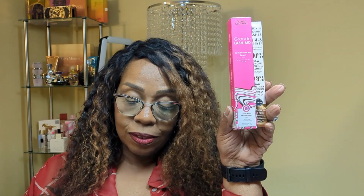Then moving right along to the next item. This one is very interesting. It is by Grand Cosmetics, and this one is the Lash Enhancing Serum. It says this lash serum, which contains vitamins, peptides, and amino acids, is easy to paint along your lash line. The brand claims its serum can help lashes look longer and thicker in 1 to 3 months. I'm here for that.